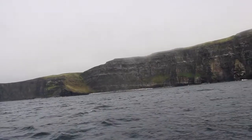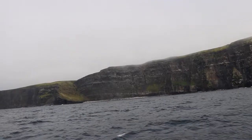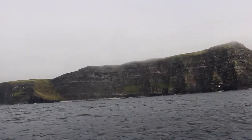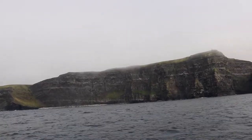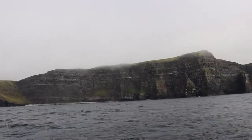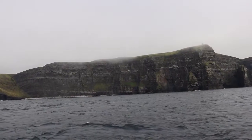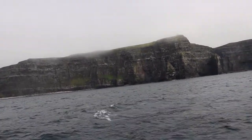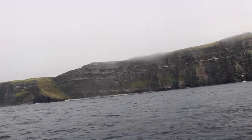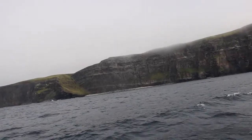Currently, the vessel is operating in 120 feet of water. The height of the cliffs themselves at the tower is 702 feet or 220 meters. It's the last headland that we pass here on our right-hand side. It's called Aill na Searrach, and Aill na Searrach means cliff of thorns.